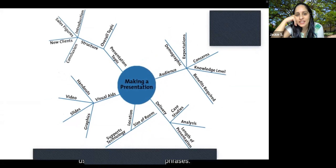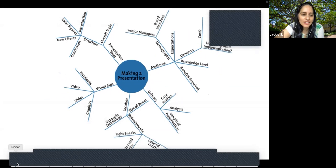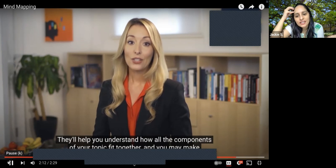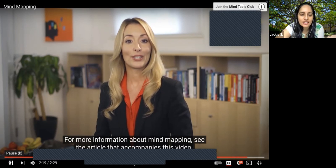To keep your mind map clear and easy to read, use single words and simple phrases. You may also find it useful to use colours, symbols or pictures to help you interpret your map more effectively. So if you do any form of research or note-taking, try experimenting with mind maps. They'll help you understand how all the components of your topic fit together, and you may make some connections you wouldn't have thought of before. For more information about mind mapping, see the article that accompanies this video.